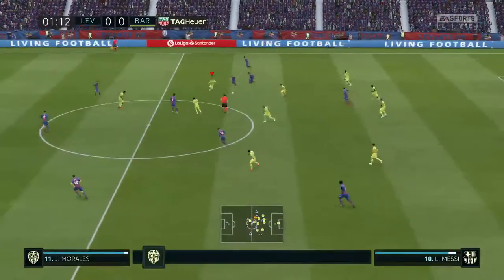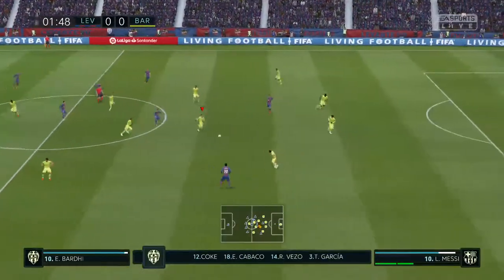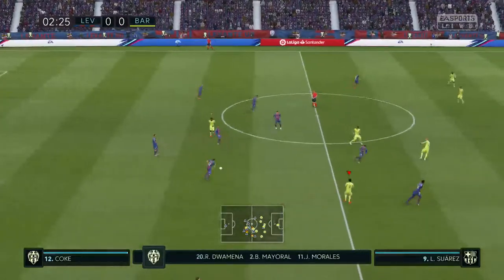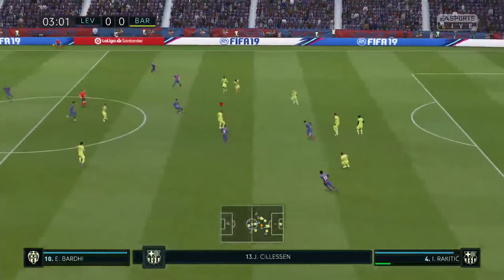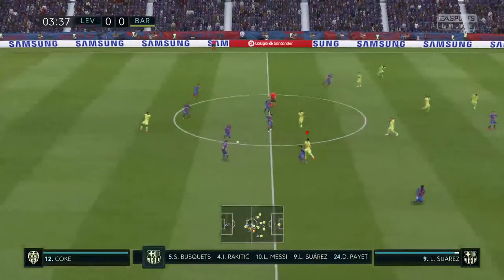Let's take a look at the Levante lineup. We've got it down as a 4-3-3. Yeah, it's a system that the Netherlands used to use all the time. I think really they invented it, and plenty of countries have adopted it since. If it works, it's really tough to handle.